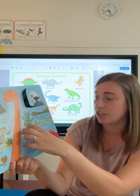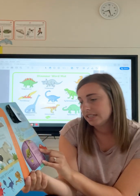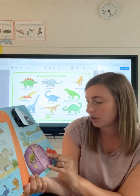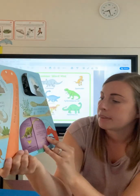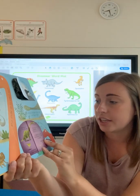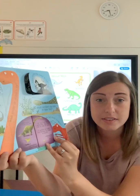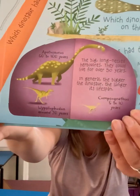Which dinosaur lived the longest? It's quite an interesting one. The Apatosaurus. They lived for 50 to 100 years. Wow, that's a long time, isn't it? The big long-necked herbivores, it's just this one in here, they could live for over 50 years. In general, the bigger the dinosaur, the longer the lifespan. So if you're a bigger dinosaur, you lived a lot longer than the smaller ones. There's some littler ones there.